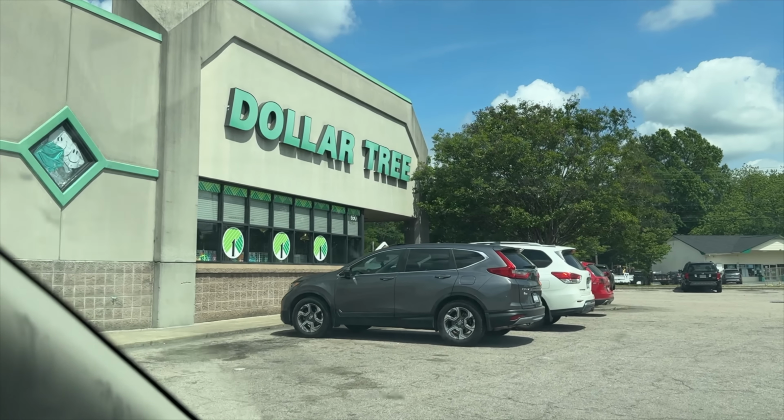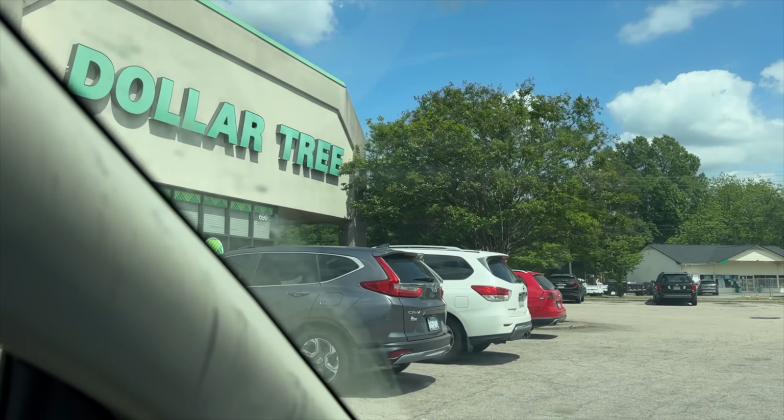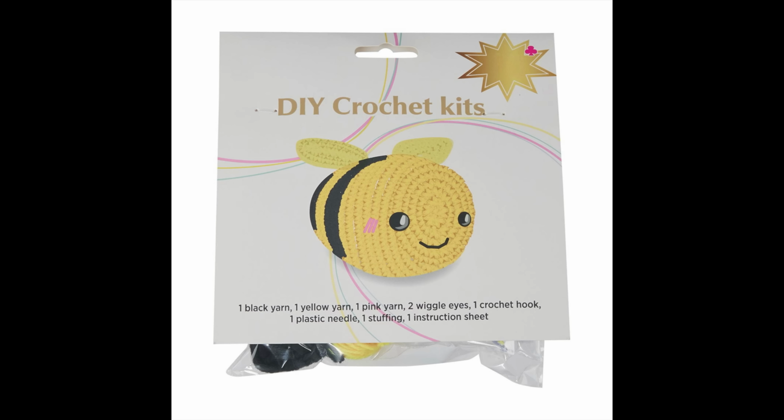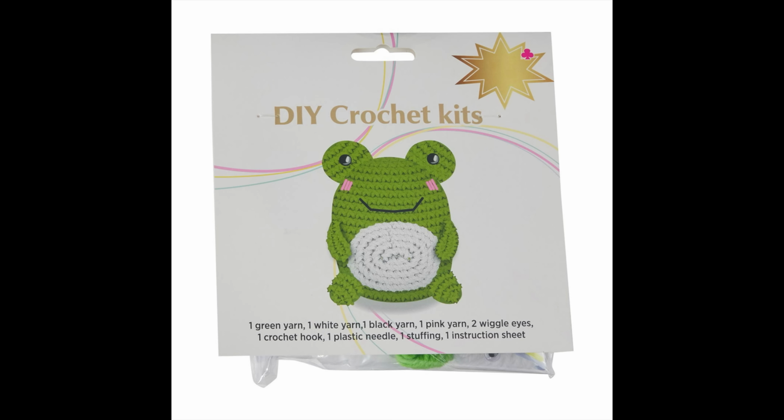I have found some amazing deals at my local Dollar Tree, including yarn, crochet hooks, organizational tools, and a few hidden gems along the way, all for just $1.25. But lately I've been hearing some rumors that Dollar General has some adorable amigurumi crochet kits. I'm talking cute ones, so I need to investigate.